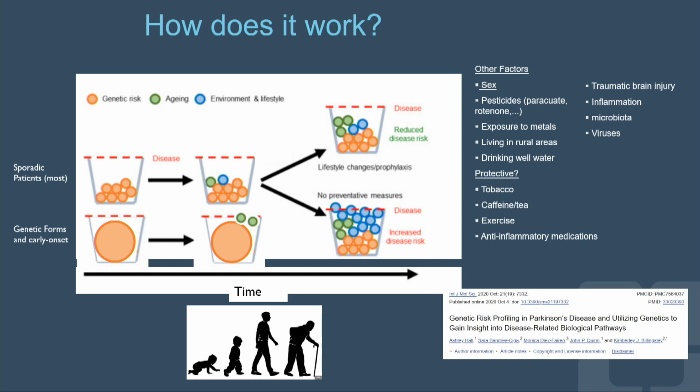There's all these different things, traumatic brain injury, inflammation, that are also increasing your risk. So they're adding these risk balls in this bucket. And if you actually fill up the bucket, that's when you're developing the disease. So in most patients with Parkinson's disease, this is what happens. Aging plus your genetic variants, plus the environmental lifestyle things that might happen in your life, make you overflow the bucket, and then you get the disease.